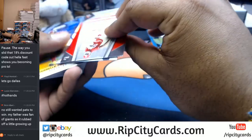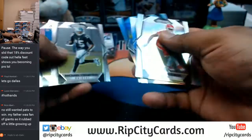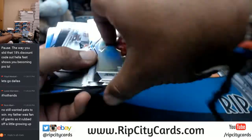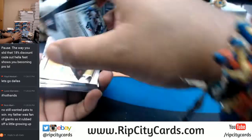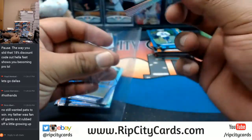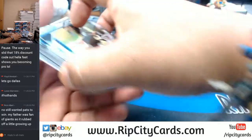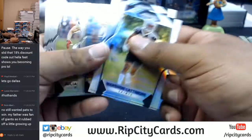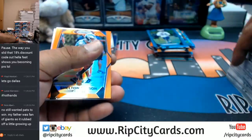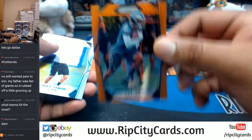What is this? Let me kind of stick. For the Texans, Zach Cunningham. Rubbed off, I feel you. Now, I rep all Miami teams. I'm even a Florida Panther fan, and I don't watch hockey. Shelton Gibson, orange for the Eagles.